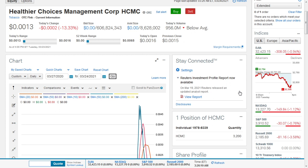We have to give credit to Charles Schwab. Charles Schwab is the provider of this platform, by far the best. If not for the recent popularity of Robinhood, it is by far the foremost.